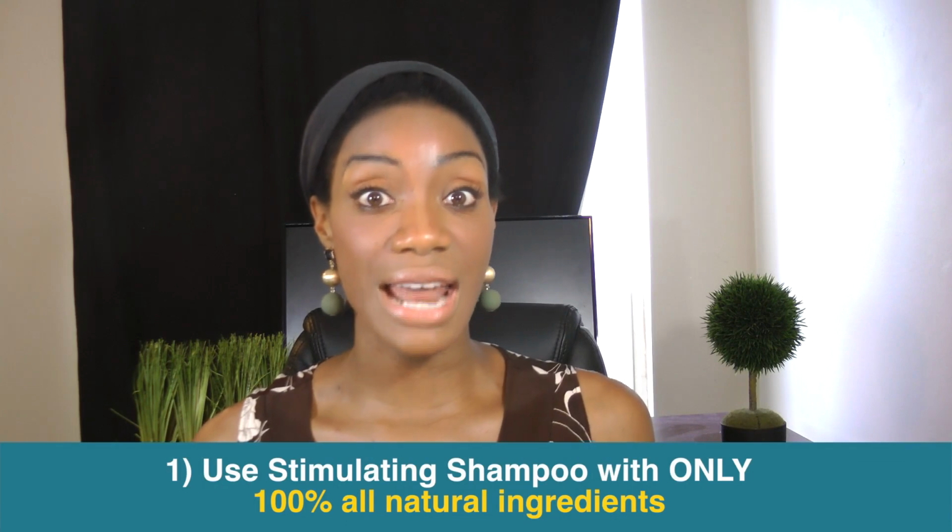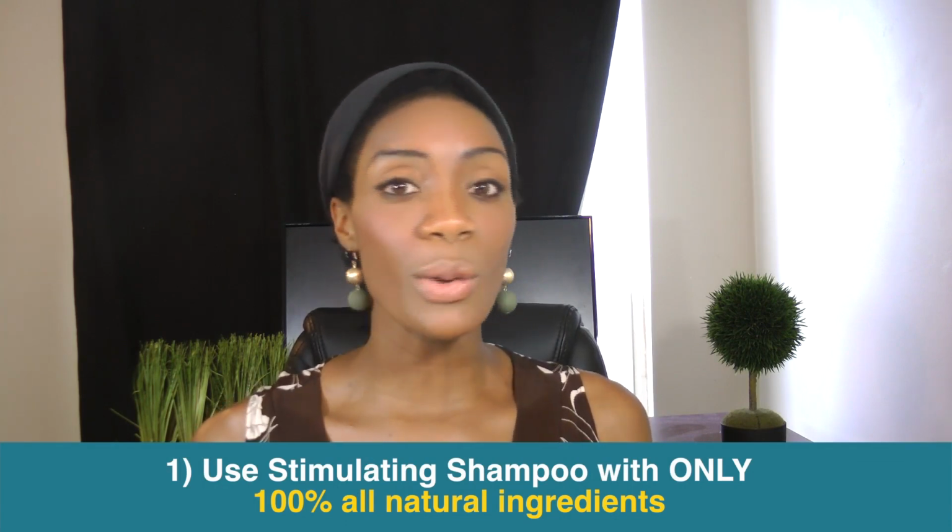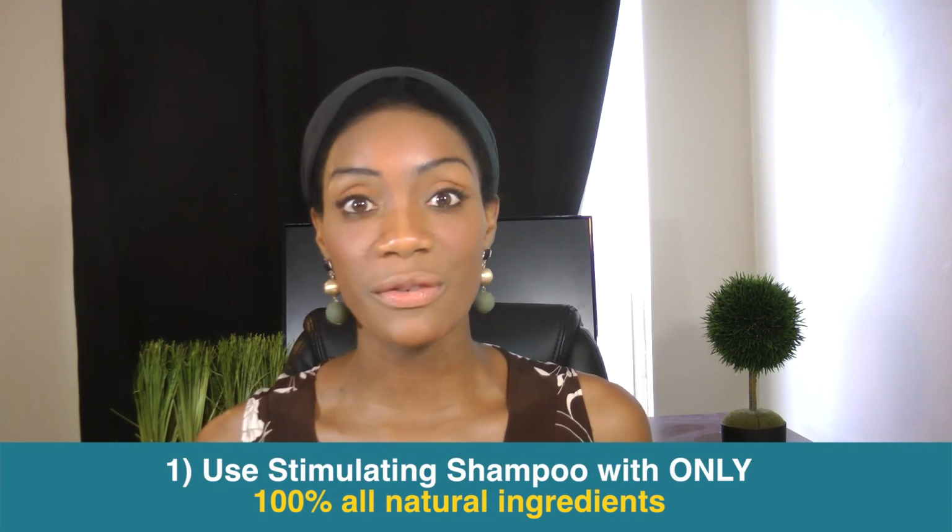Now, when you are using a stimulating shampoo, there are a few things that you really want to know to make sure that you are getting the best benefits from using that shampoo. Now, one of the things that you really want to focus on when choosing or when using a stimulating shampoo is that the shampoo is made out of 100% natural ingredients. Now, this is so important, and I talk about it in a lot of my videos, in my phone consultations, on my blog, that you need to make sure that you are using products with 100% natural ingredients.